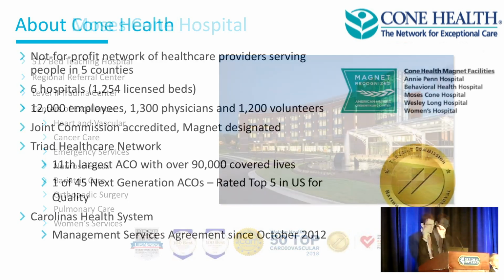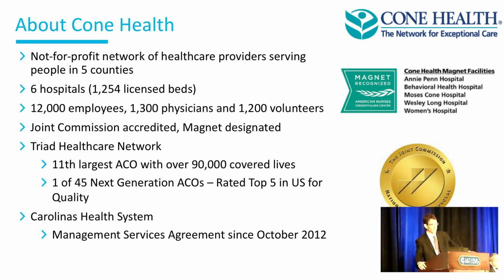at our center. As part of our center, though, we have 6 hospitals in our center. And we also have a very large at-risk ACO. So we have almost a 90,000, 100,000 patient ACO now. It's about the 11th largest in the country.